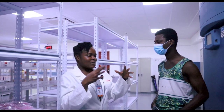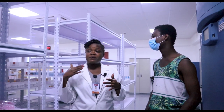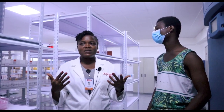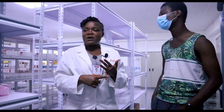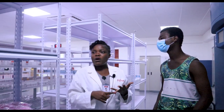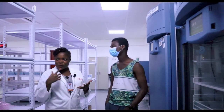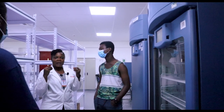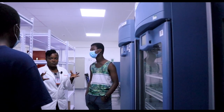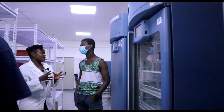If everything is in one place and we have a means to send it that defies terrain, then it's really a good initiative, because whether it is seasonal rain or, for instance, COVID, when at a point we were not even supposed to have contact with people, this is contactless. All these things are some of the perks of the Zipline distribution service that has been introduced in Ghana, and it's really a solid service.